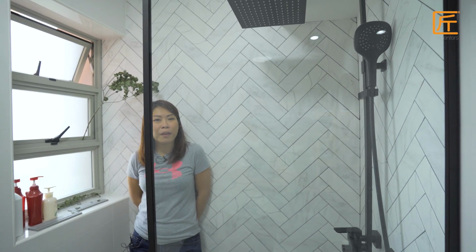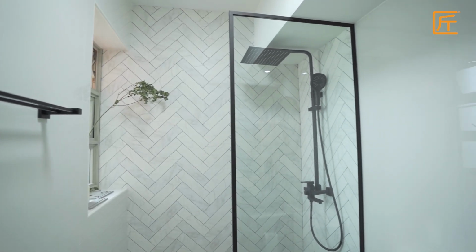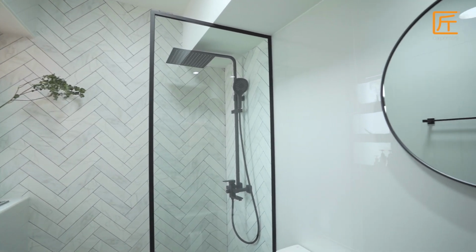In our bathroom, we have decided to choose a black and white theme. From the tiles that we have chosen, the marble tile against the white tile to give a better contrast. And with this, we also chose a rain shower so that we can have a relaxing time after a long day of work.